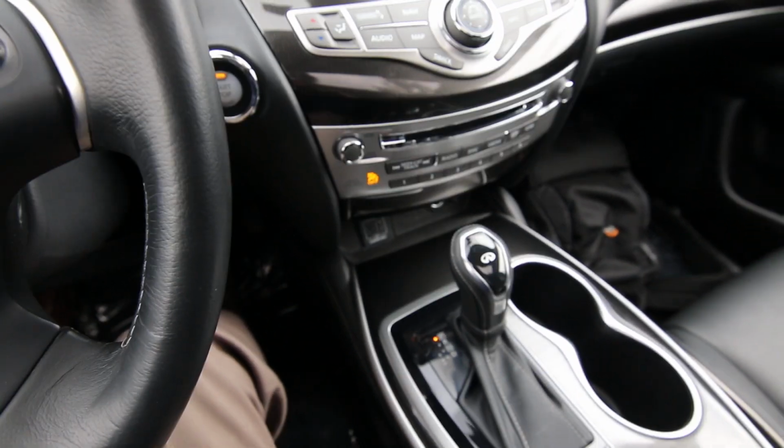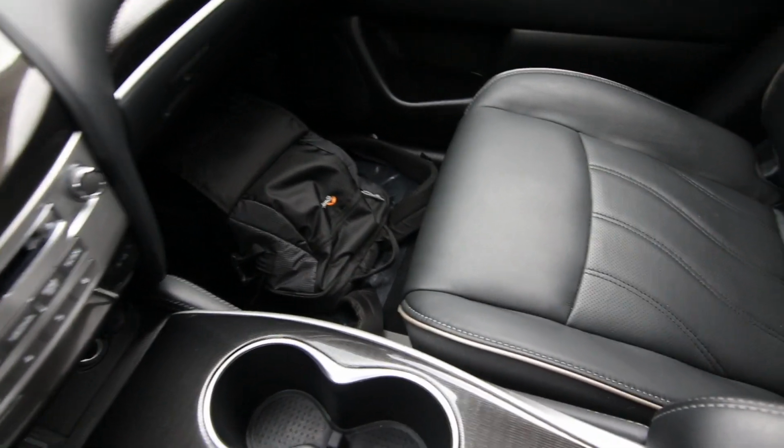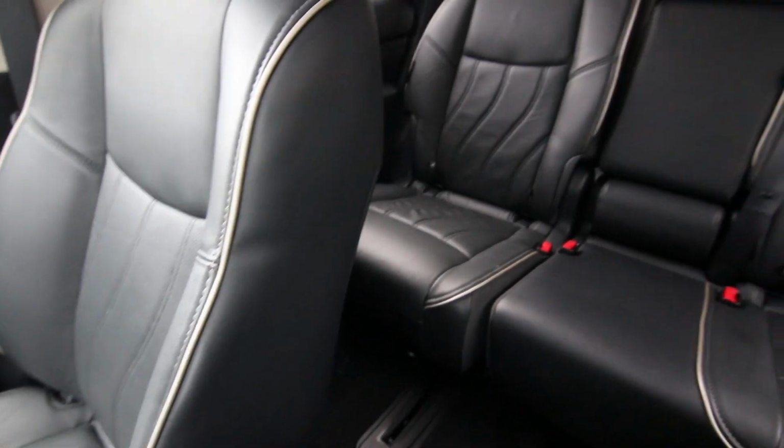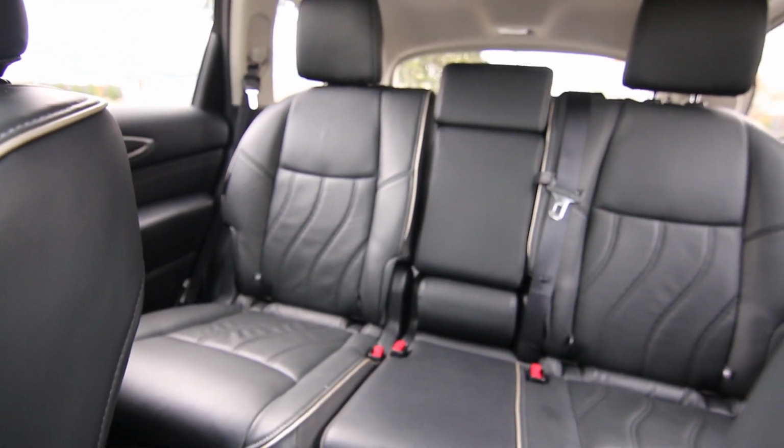Today I'm going to tell you about this lovely 2020 Infiniti QX60 all-wheel drive that we have for sale. This one only has 10,677 miles at the time of making this video. And this was just retired out of our service loaner fleet.